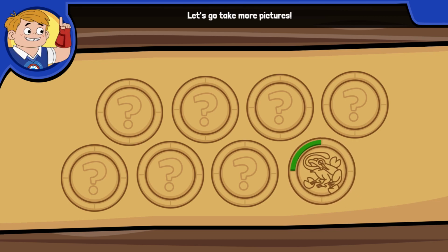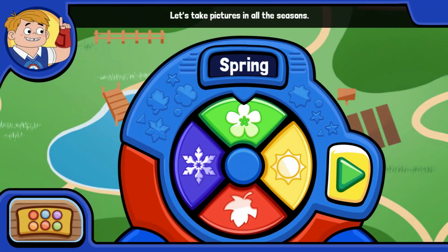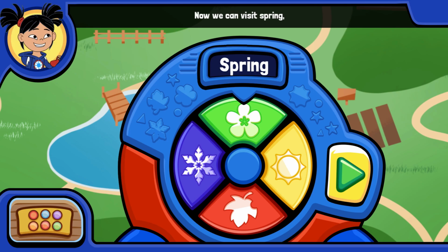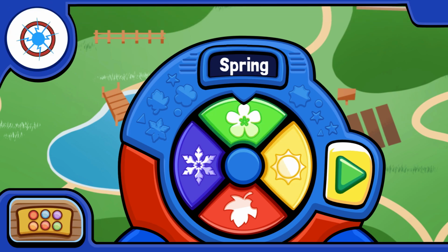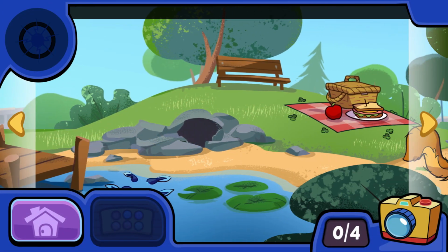Let's go take more pictures. Tap on the blue button when you're ready. Let's take pictures in all the seasons. Then we can get our reward. Now we can visit spring, summer. Tap on the sun.